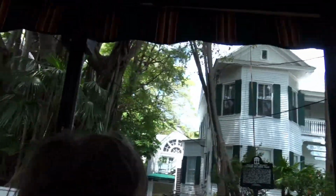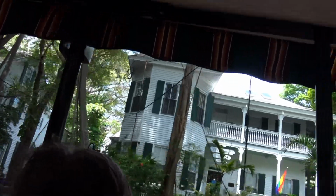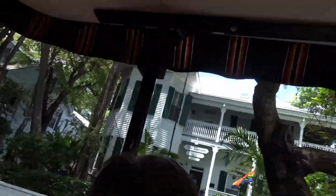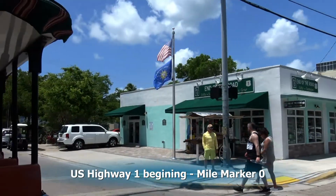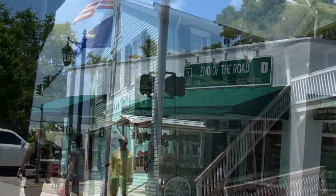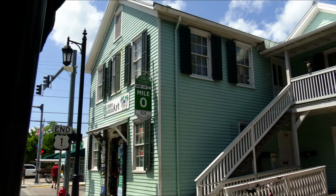When they come down and touch the ground, they will form another trunk to that tree. That is the second largest banyan tree in the continental United States. Now this sign on the right here: Begin US 1 North, mile marker 0. If you went 2,209 miles straight up US 1, you would end up in Fort Kent, Maine.